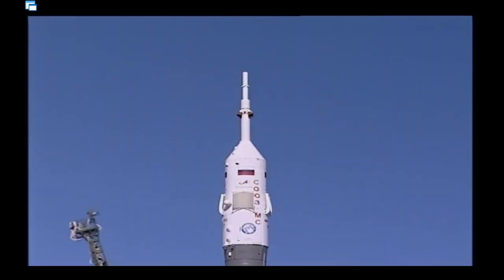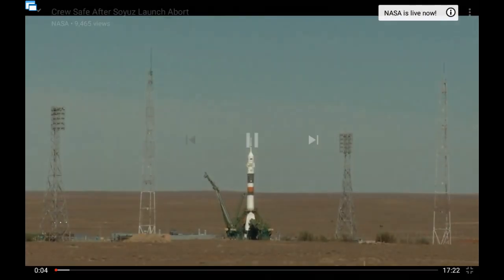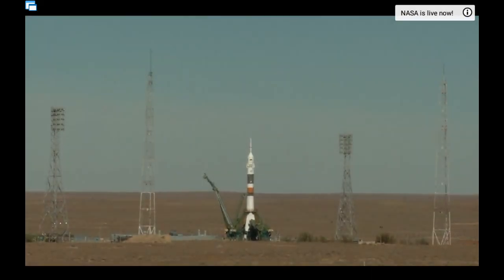Umbilical tower there operating from the booster. I know it's going to end on the launch board, but I don't know what it looks like. 30 seconds now until launch. I'm going to watch this whole 17-minute video and see if I can give you some commentary.